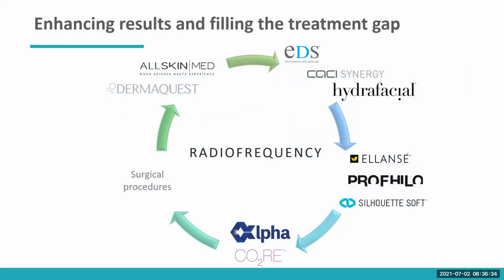So for me, radio frequency really fills the treatment gap. Just to have a look at this cycle here, let's have a look at the different treatments that are available on the market. So entry-level treatments, for example, advanced facials, relaxing, holistic treatments, where we're targeting the skin with key ingredients. Just imagine if radio frequency could complement that by offering 10 to 15 minutes worth of skin tightening to lift, to sculpt the jawline, and to target the eye area.